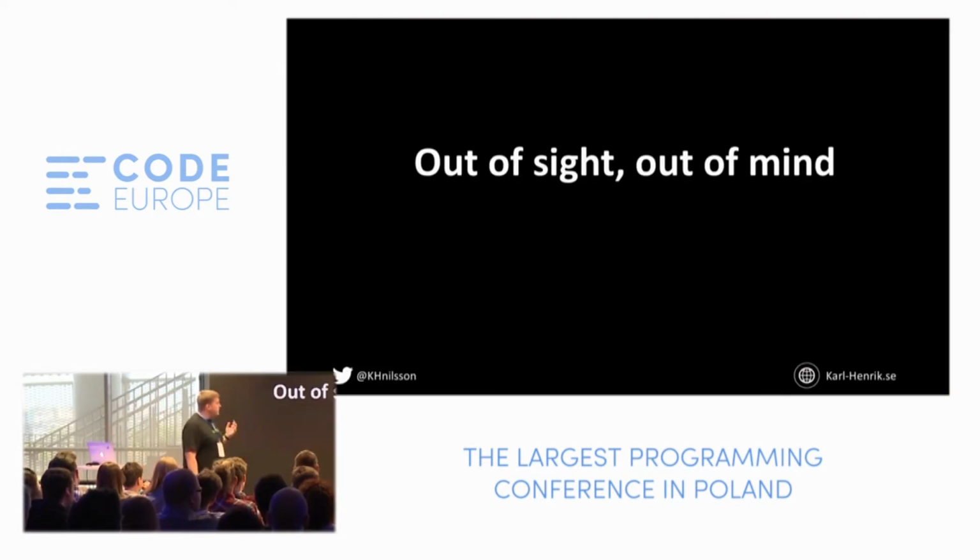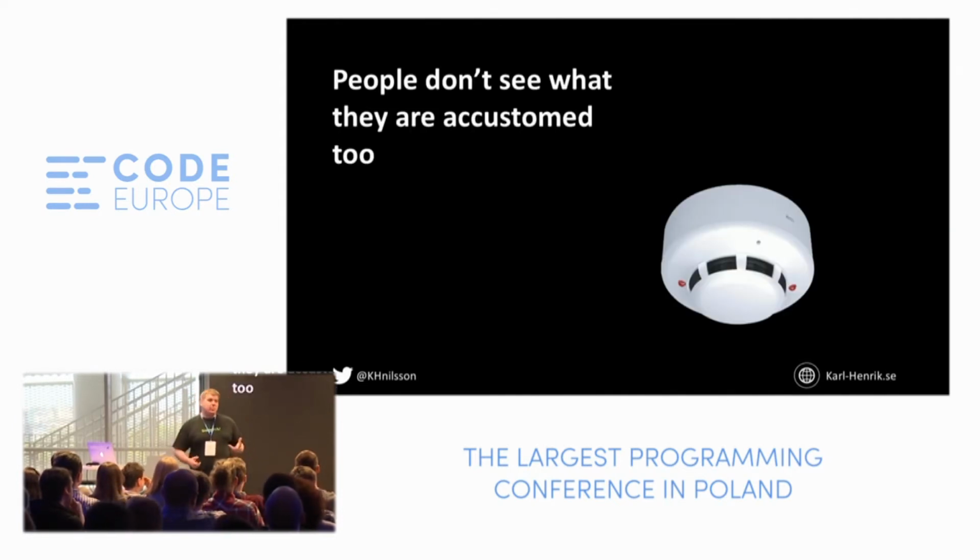So, the last design thing I'd like to talk about before we get into really serious stuff is: out of sight is out of mind. I talked a little bit before about my hatred for ugly routers, right? The table router. If you put something in a roof, people won't see it.